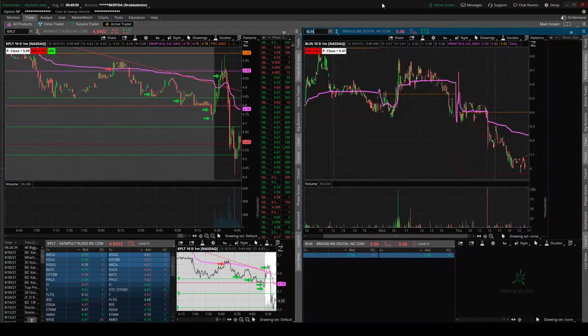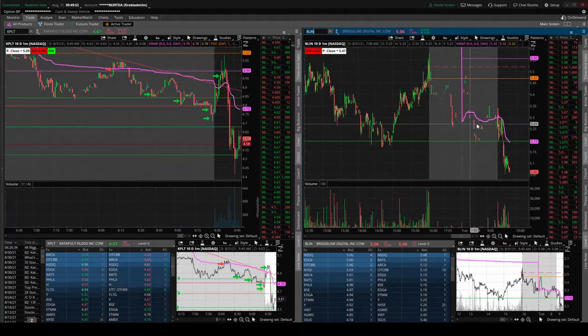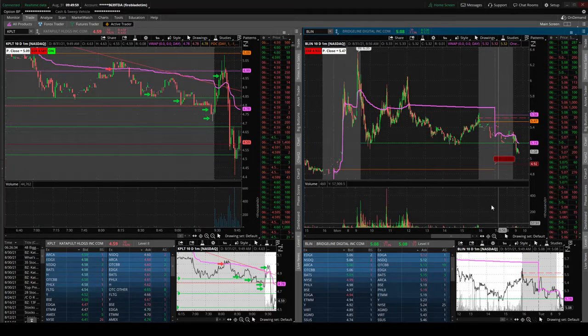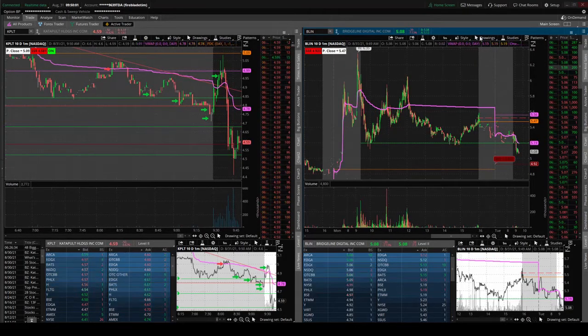My favorite one was BLIN pre-market. I was wanting it to pop up to red to green, but that never happened. I mean, that's not really doing very good. The liquidity is very low on that stock, but that was one of them.